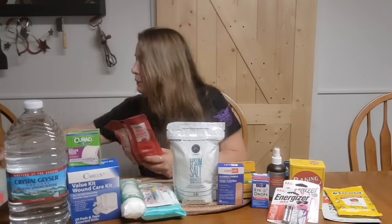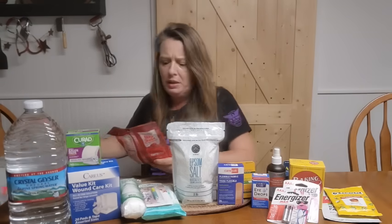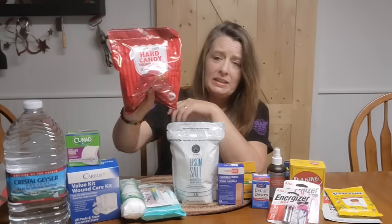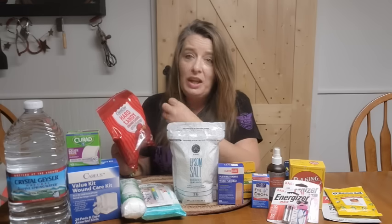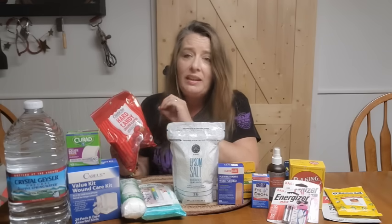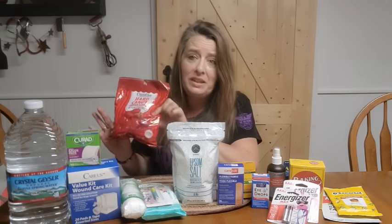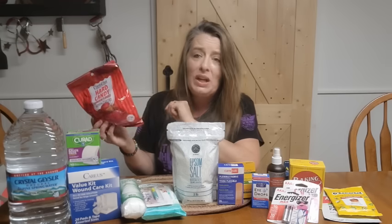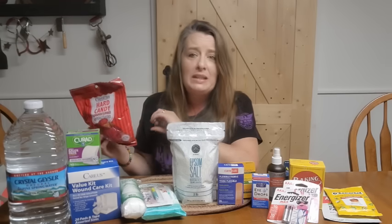And then I've got a little bit of food in here, I think, not much. And then I grabbed a bag of hard candies. In an emergency situation, you need a little bit of comfort items in your stash. I think it's really important. I vacuum seal these in a bag. I just pour them all right in. I leave the little wrappers on, but that way they're going to last a little bit longer.